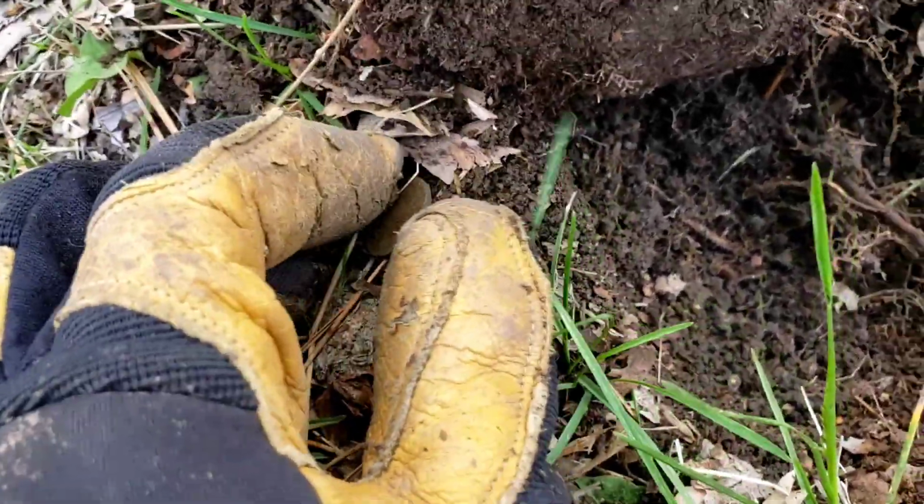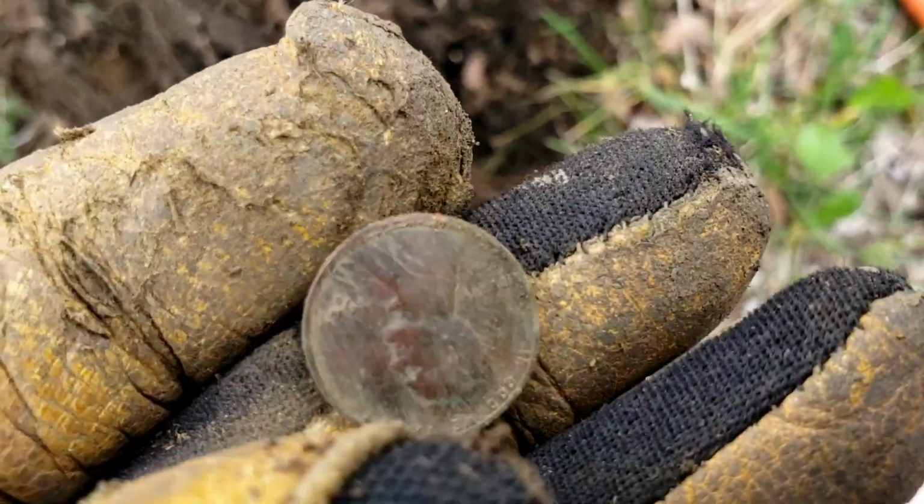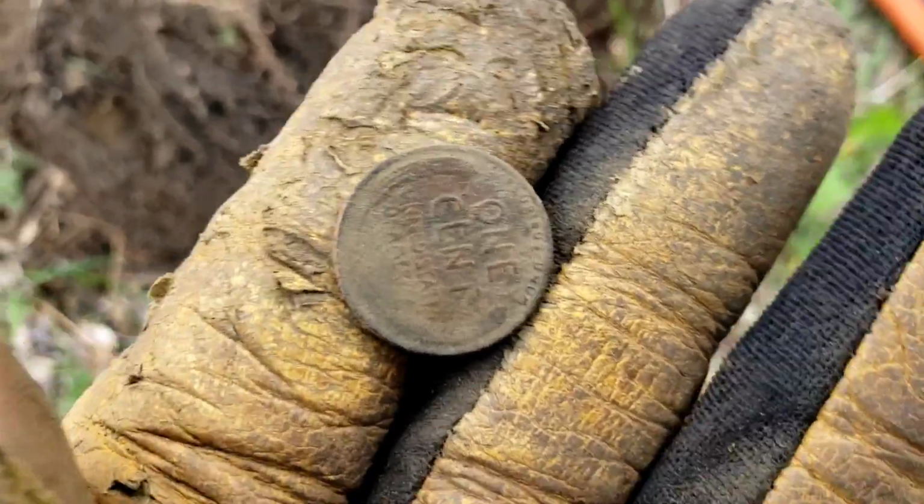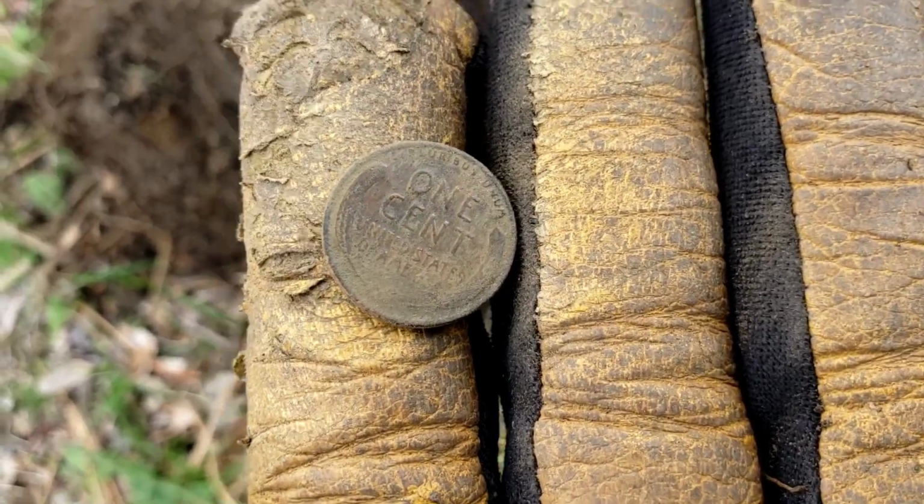Well, looks like I've got another wheat penny sitting here. Gonna have a date. It looks like it's just a 40s, but that's okay though. Still a cool find. There's the 1 cent on the back. Let's see if we get something else.